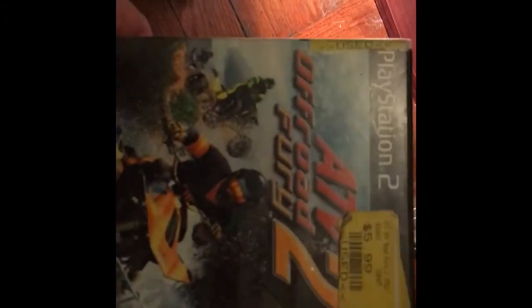Madden 06. Feels like nothing's in here. I'll smash my camera. Yeah, empty case. Game's probably laying around somewhere. Again, all my games aren't in the cases, but they are in the sleeves, which I will be showing soon. ATV Off-Road Fury. I believe this is the first game I played on the PS2, or if it was ATV Off-Road Fury 1. But ATV Off-Road Fury was one of the first games I played on the PS2 console.